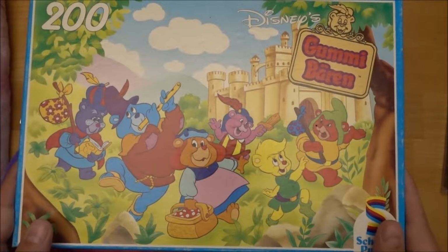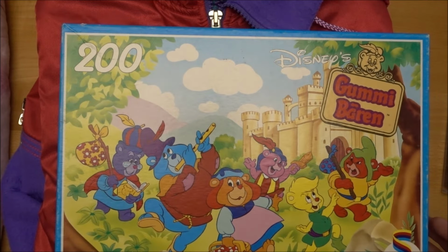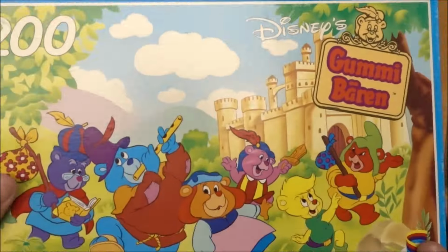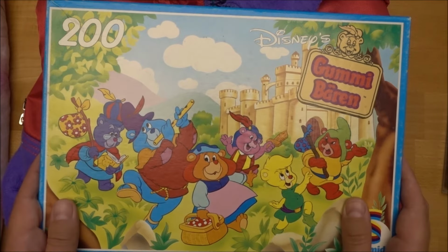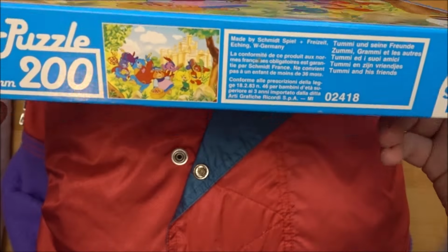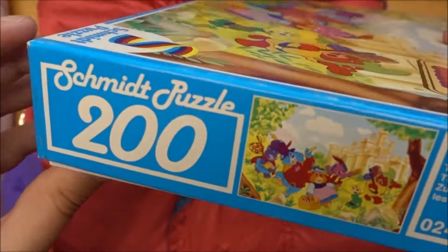Then there was also a gummy bear puzzle. It has 2,000, no, luckily not 2,000, but 200 pieces. That is quite a lot. I don't know if it's complete. It has quite a lot of things in here, but in these thrift stores you never know if it's complete or not, so I have to place it together and find out if it's complete or if it's missing something. I hope not, but you never know. What I could not find out really is what year it is. So sometimes on these puzzles it says a year, but sometimes also not.